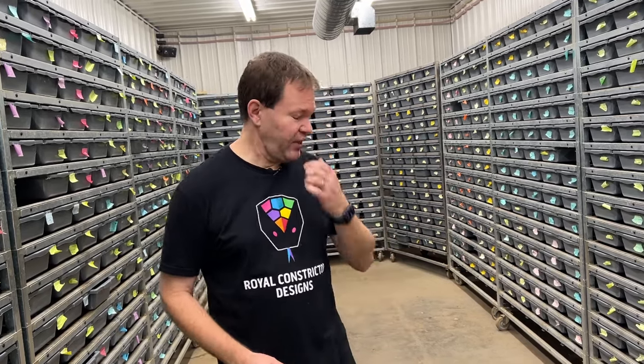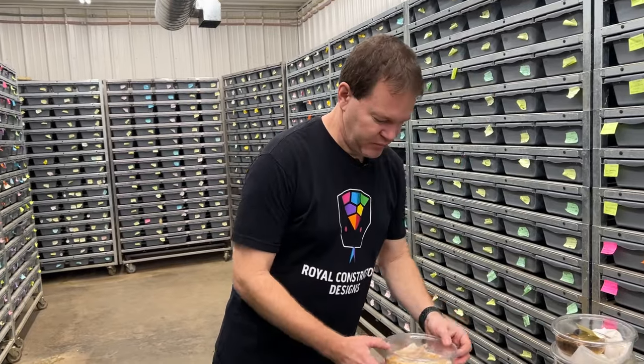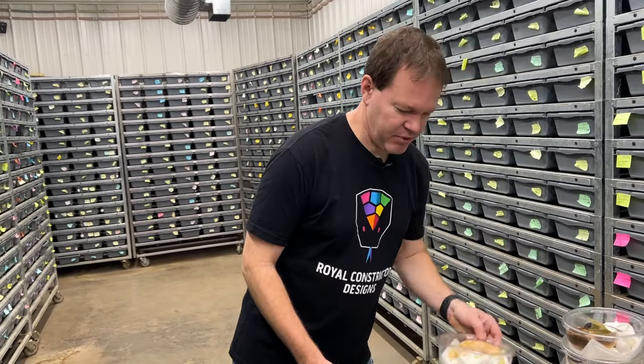Next project is redoing the main room. We're gonna reorganize and kind of set everything up in a way that makes a little bit more sense and it's easier to maintain. So anyway, let's get to these snakes. So these are my favorites from 2023. And let's start off with some albino clown combos.